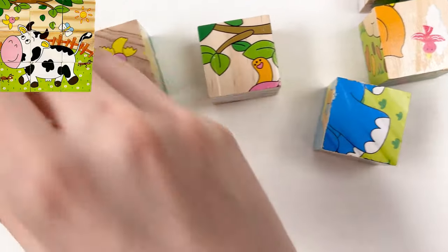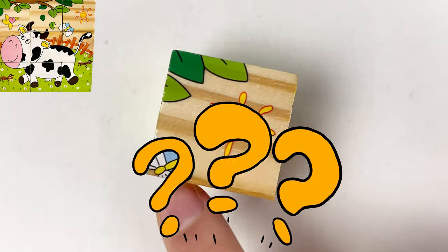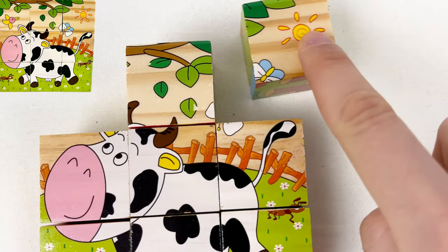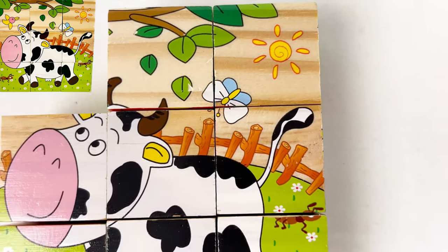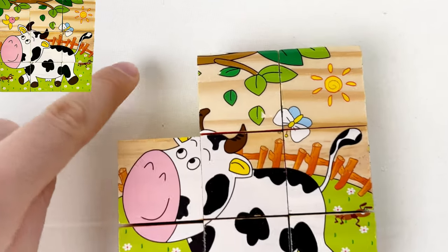Maybe this one. Let's do it. Let's rotate and do you think that this is from our cow? What do you think? Should we try to move this right here? Let's try and yes! Great! Well done! So the last thing that we need to find, I think it's gonna be the tree here, right?